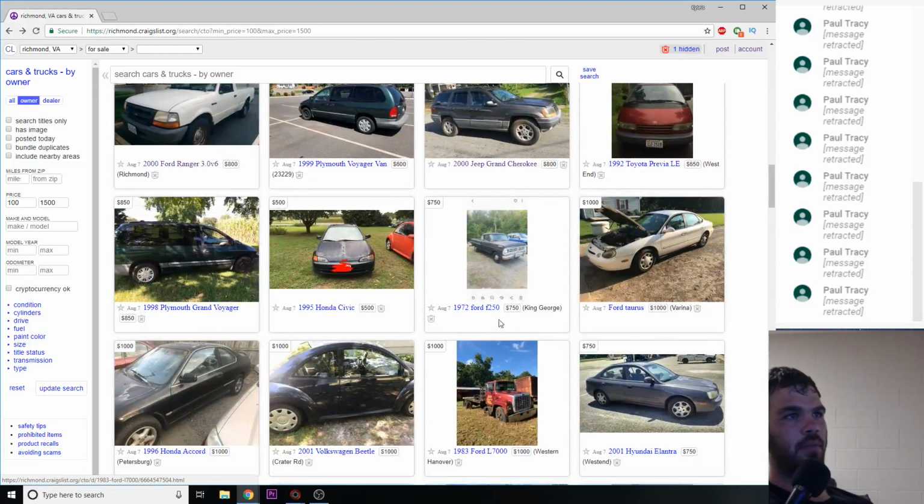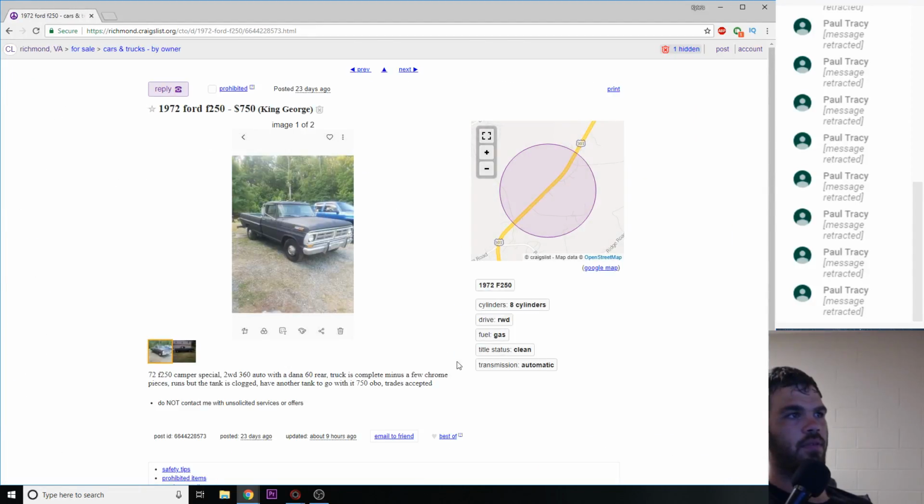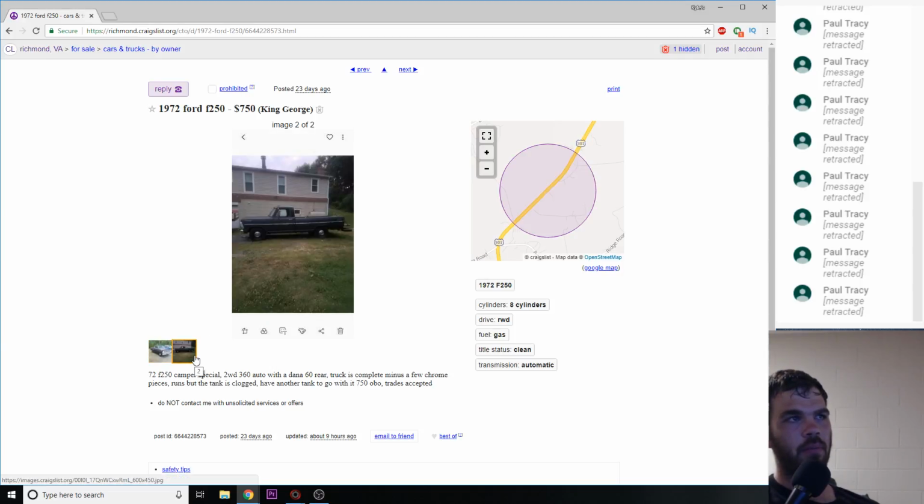Here's something I'm into right here. A 72 F250, and it's a camper special. What does camper special mean? Essentially, the way I understand it, and maybe somebody will correct me later from Wikipedia, because sometimes that happens, it means they had heavier springs in the back, and that it's a regular cab long bed truck. Like I said, I might be wrong about that. That's something I've just heard over time.